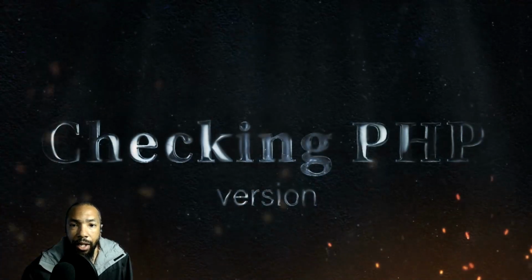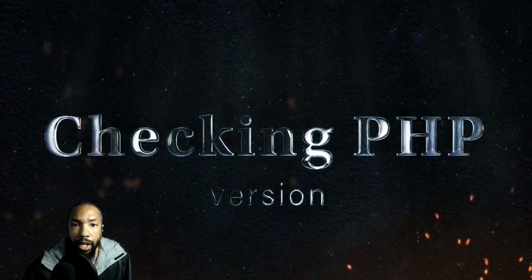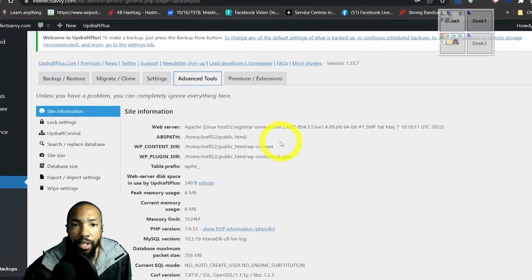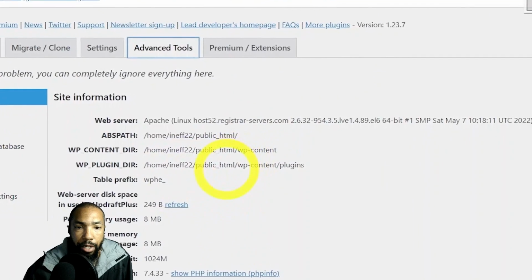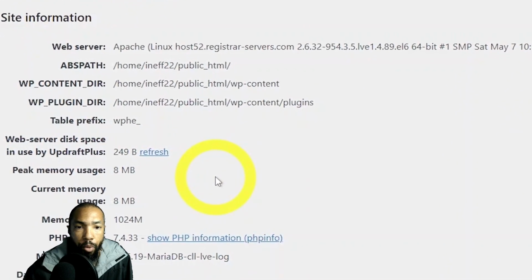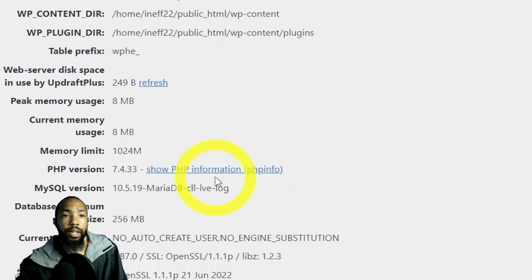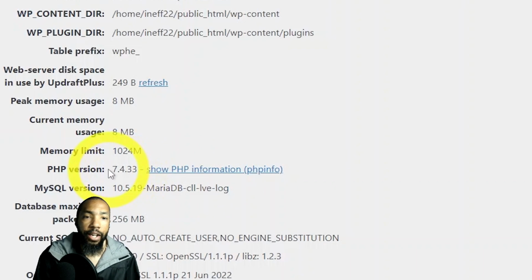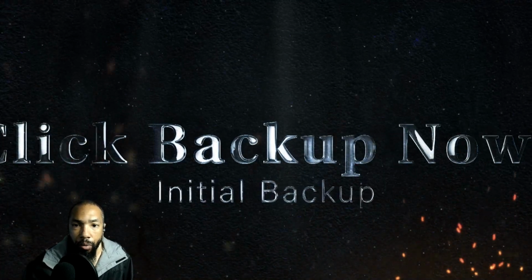Okay. And once again, it's very important that we check the PHP version. And it just so happens that in one of the screens, you go to click Advanced Tools. It'll show you the PHP version. It's 7.4.33. So that needs to be set up on your new host for this to work properly. Now we are satisfied with that.